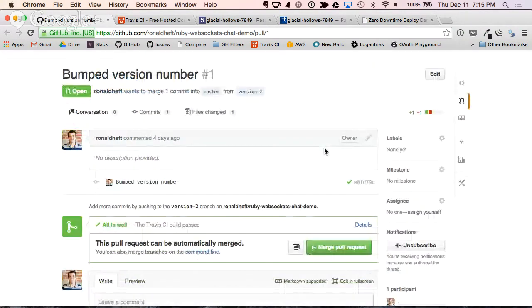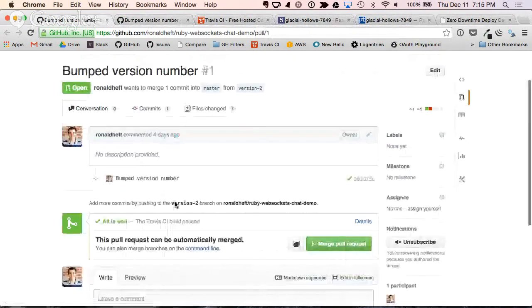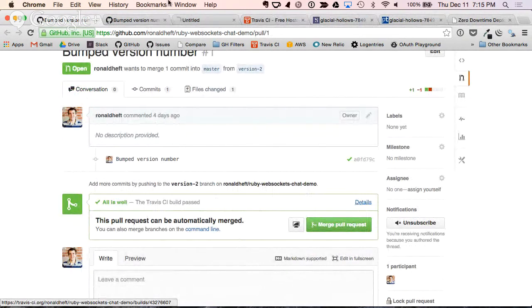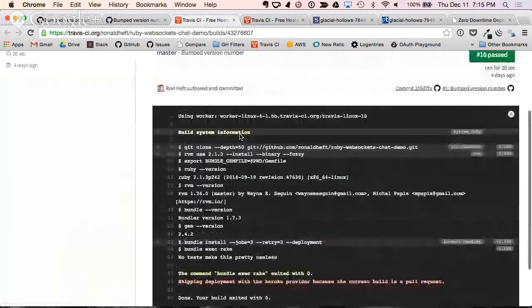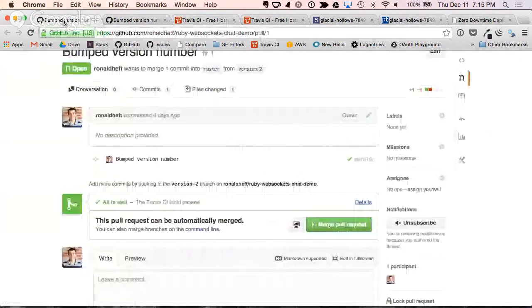So I start here in GitHub, where I already have a feature branch where I've made my change. If we look at the actual commit here, this was just a simple bump of the version number to version 2. I've already had my unit tests run. Travis CI has run against the set of tests, and it passes the build. So the tests have been run. It skipped the deployment at the time because it was in a branch. So now I'm ready to release this.